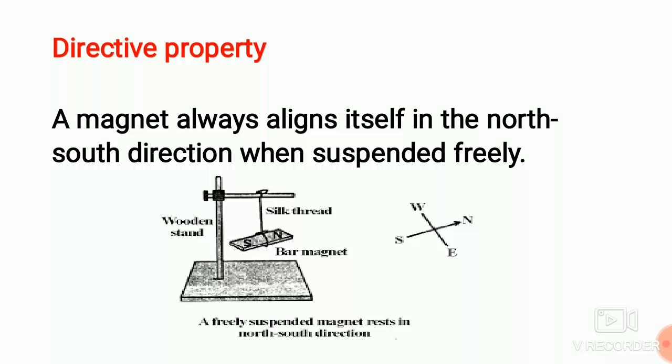Now, if you want to do the same experiment at your home, how would you do it? To prove that a freely suspended magnet always points in north-south direction, what do you need? You need a bar magnet, a wooden stand, a string, especially silk as a string, and a piece of chalk. With the help of the piece of chalk, mark north, south, east and west directions on a table. After this, suspend a bar magnet freely from a stand. Place the stand on the markings.